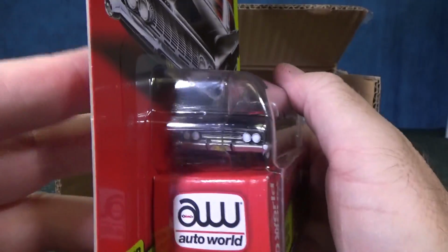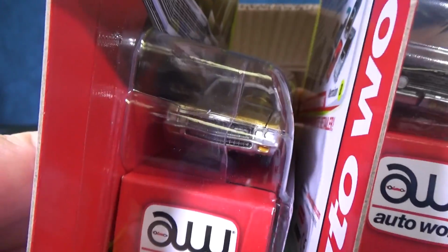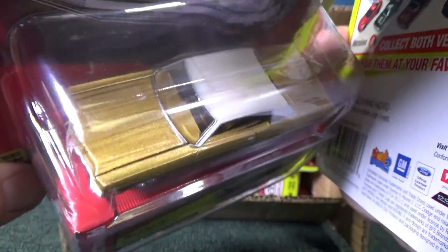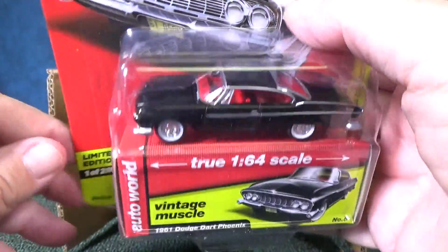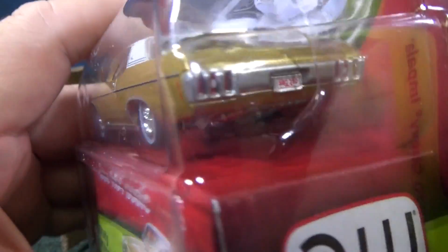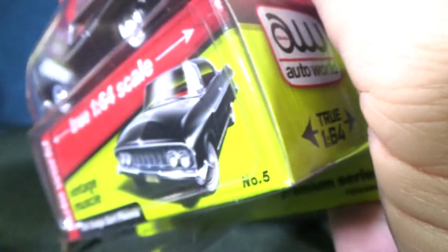I won't be opening these. I'm going to keep them in the package so that the next collector gets it in the package. They can decide what they want to do. Headlights. This one has an opening hood, I do believe. White, it has a two-tone. It has a white roof. This one does not have a white roof, but it does have pinstriping. Now this has all sorts of details as well. Look at the trim around the window, right? They want to make it look as realistic as possible. That's what the Auto World brand is for. And they do have license plates.